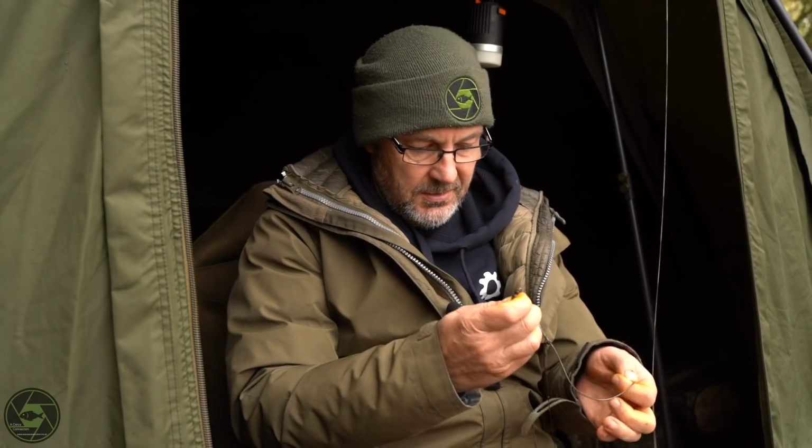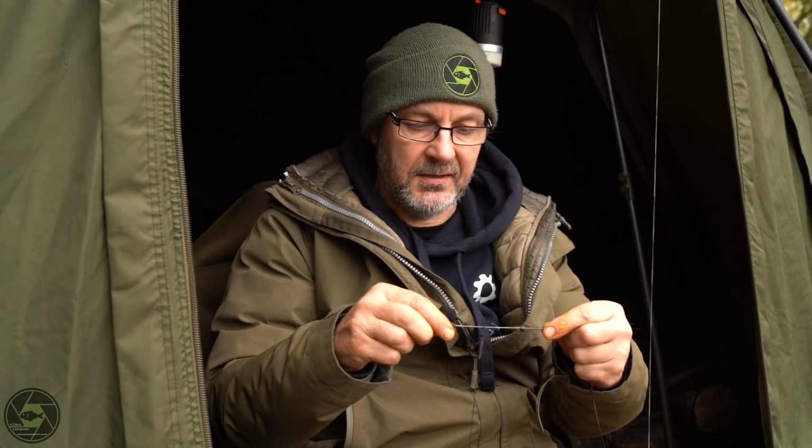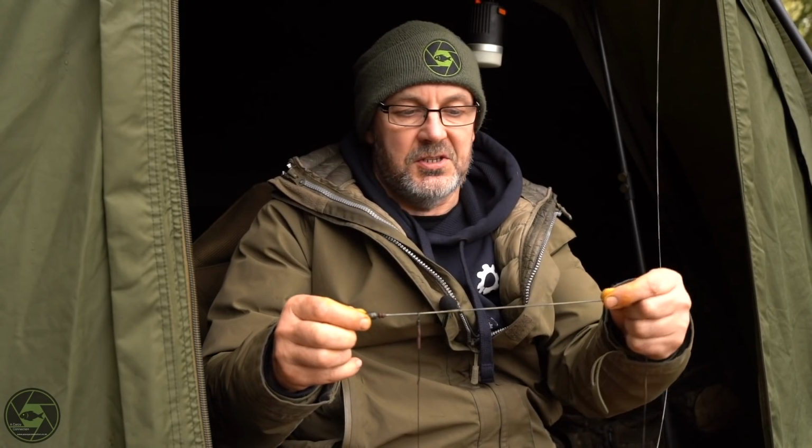So that's the solid bag rigs taken off now. I'm changing back over to the helicopter rig again. For those who follow my vlogs, you'll know I'm an avid user of the helicopter setup, and I probably use it for about 98% of my fishing. The reason I use it is because I think it's made correctly. It's the safest leader setup out there. So this is my setup.